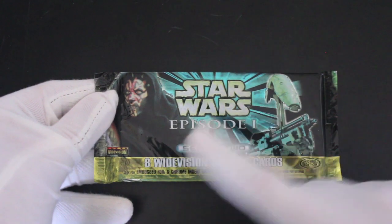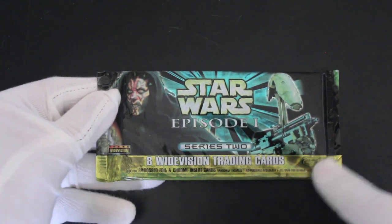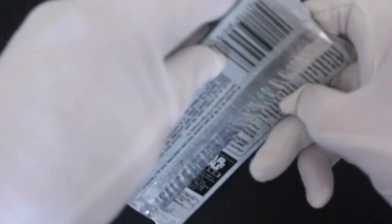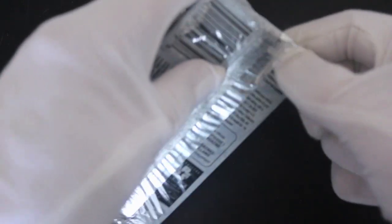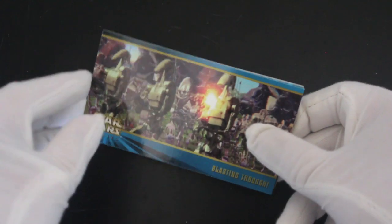Hello, it's me, Trading Card Tony, for another episode. Today we've got Star Wars Episode 1, Series 2, Widevision cards. Hobby edition, this one. I don't know what the difference is. Maybe it means you don't get any inserts. I don't know what that means for different versions, but look into it. Let's see what we've got in here. We've had these for a while in the Trading Card Tony archive, but now we're here to open them.